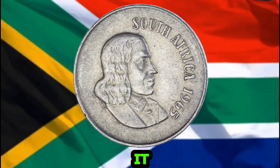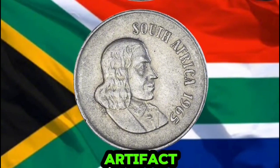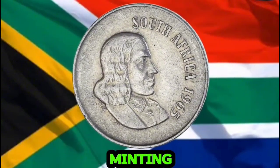There you have it. The 1965 South African 10-cent coin. An artifact that could be worth millions of dollars due to a rare minting error.